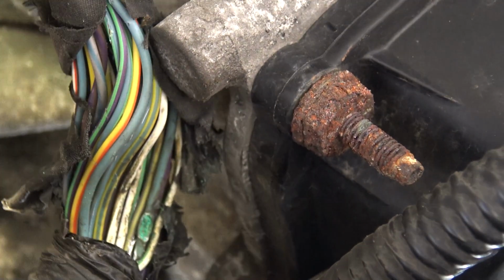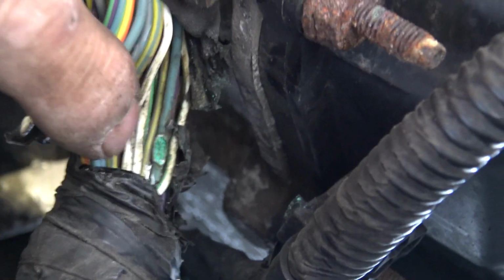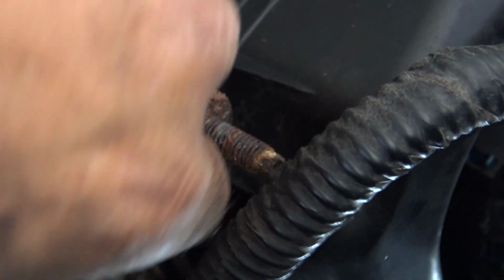I'm gonna yank this down, see if we can get a better look at it. All right, race fans. There you go. There is our green wire. Or should I say, this is the green wire. It's actually the blue wire, but we'll call it the green one right here. Let's just go ahead and yank this apart. There we go, it's broken now, right?